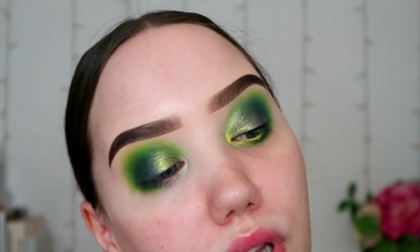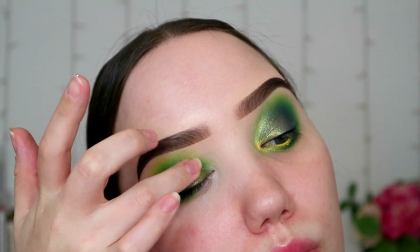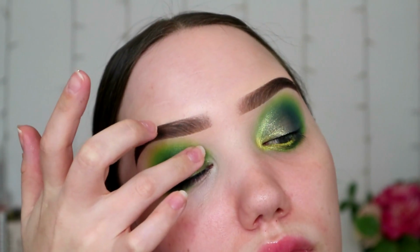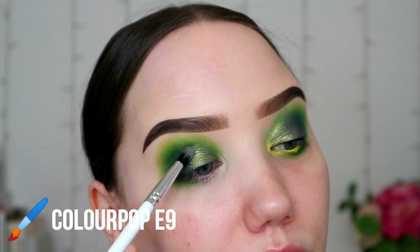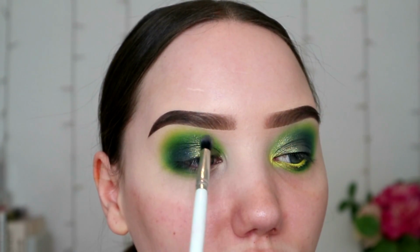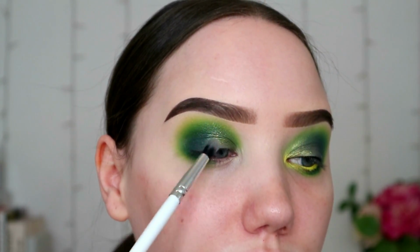So I do think it goes on well with a brush, as you can see, but I do think with a wee bit of finger as well, you really get much more from it. And then I'm just taking this brush, a little bit of a blending brush, but I've not added any product to it. I'm just gonna wiggle this around to disperse some of that shadow and make it a little bit more unfocused, blended.